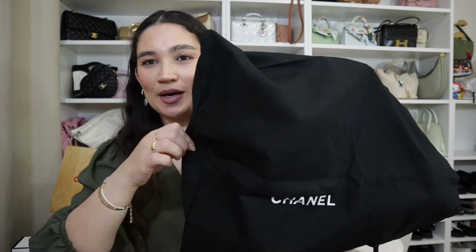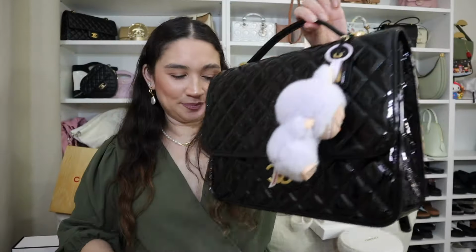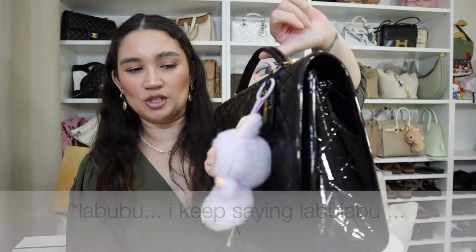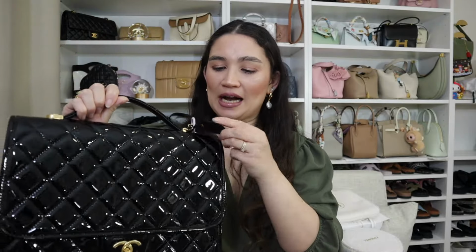So let me show you what I got, so you know exactly what I am talking about, rather than a black dust bag. Ta-da! With my Labubu on the front, ZZ. I only remember she's ZZ because she looks like she's asleep. But this is a Chanel backpack. So it looks kind of like the old Chanel maxi flat backpack that they had.